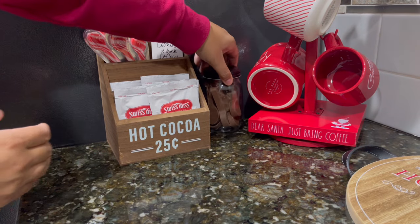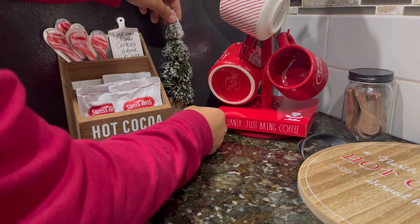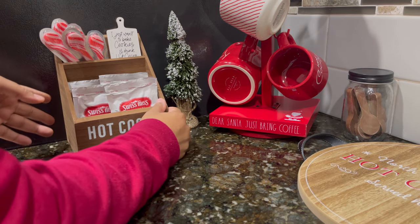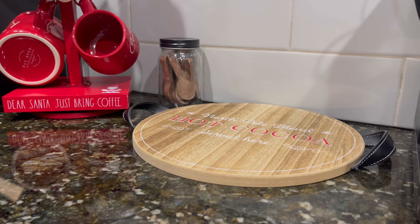And then I have this mason jar that I've had for the last couple years. I've actually used it in another hot cocoa bar video. But I'm gonna just place the chocolate spoons in there. I figured it would be perfect just to keep that separately because these were not individually wrapped.